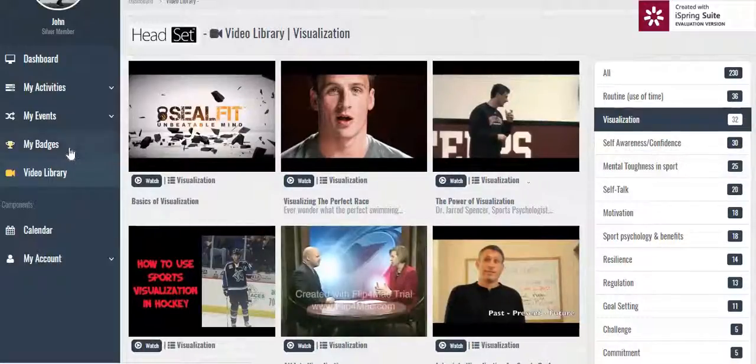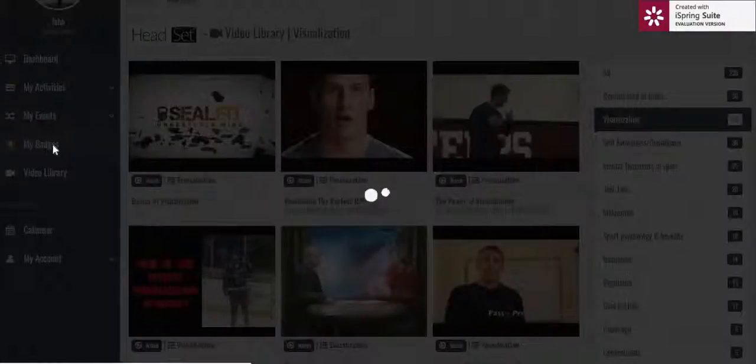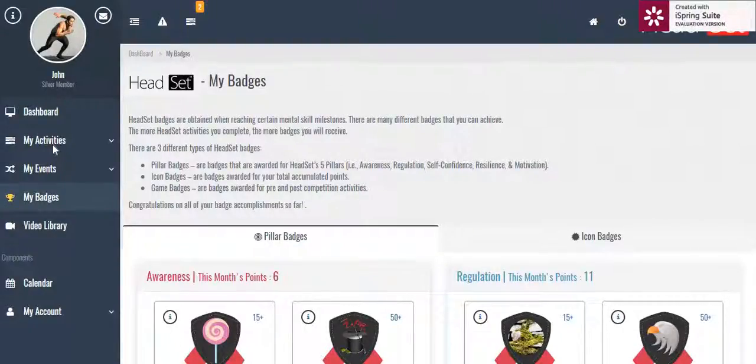Next, we are going to go to My Badges. And the My Badges area of headset is like the reinforcement area. There are 3 different types of headset badges. One are called pillar badges, and those go towards the 5 pillars of success: awareness, regulation, self-confidence, resilience, and motivation. We have icon badges. Those are awarded for your total accumulated points. And then you have game badges.